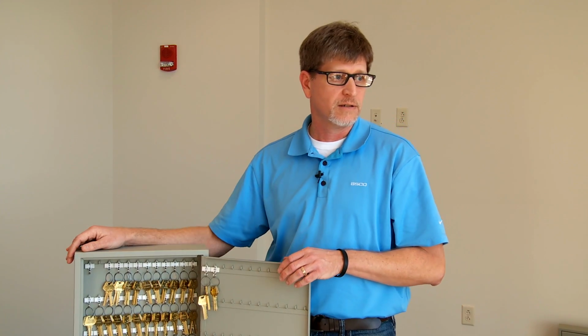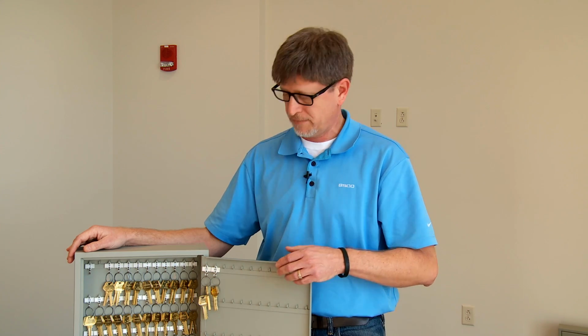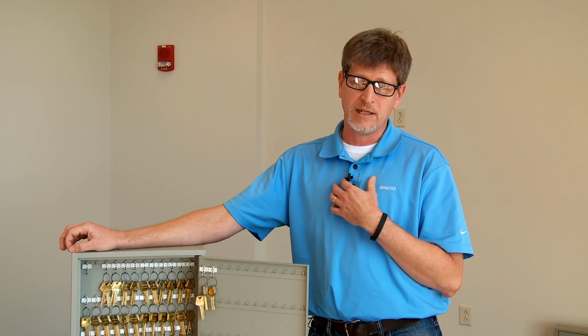Yes, sir. Can these keys be duplicated in any hardware store, Lowe's, whatever? No. I'm glad you asked that. I should have brought that up earlier. This is a Sargent Degree keying system, and Degree is a patented key system. You have to be a Sargent distributor to even purchase the key blanks, and additionally, we have to have permission from the end user on letterhead for us to be able to purchase the keys specific to this property.